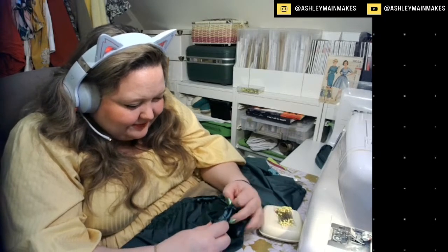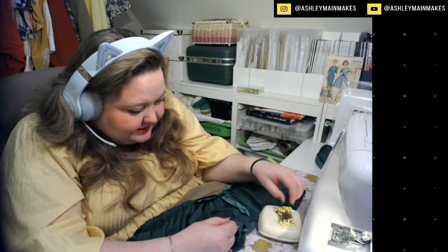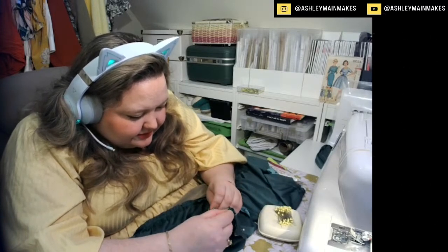Yeah, I love these headphones. They fold down too, and they had a case. They were expensive, but I've been really happy with them because I use them a lot for work. The sound's really good on Zoom.